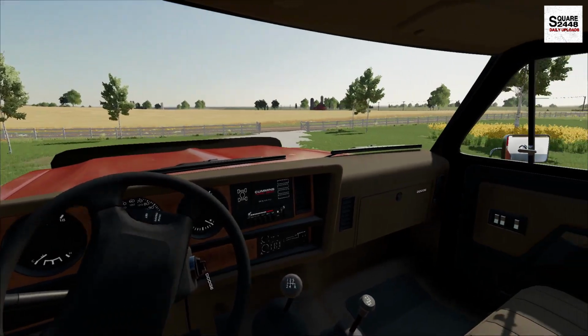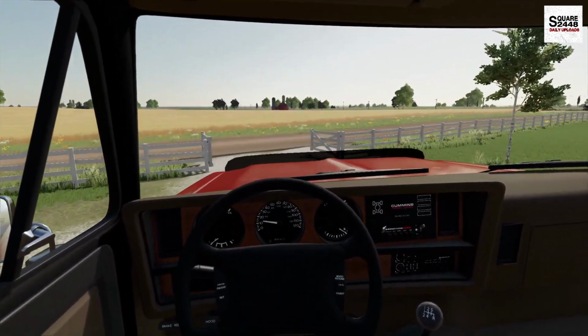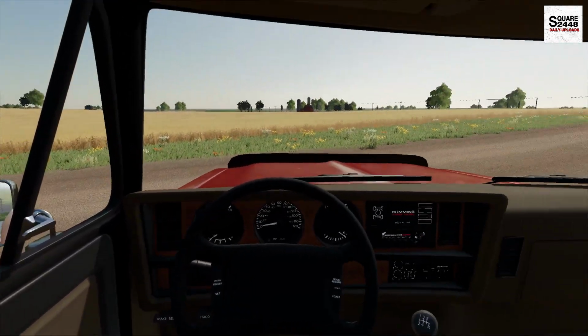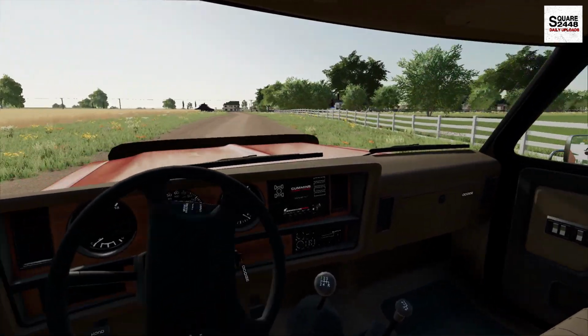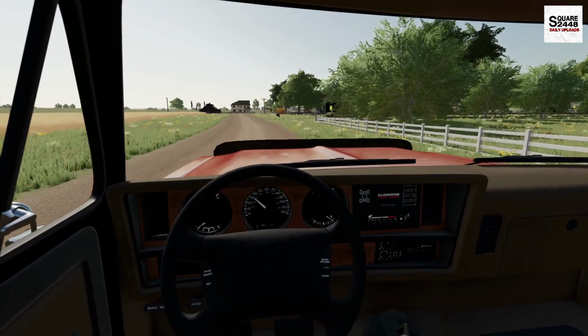The sound of the Cummins firing up is always a joy to my ears here. I'm a huge fan of this truck and these old farm trucks in general here. And I will say, guys, I do want to maybe look for an old Chevy truck here to just kind of have one of all the big American brands.